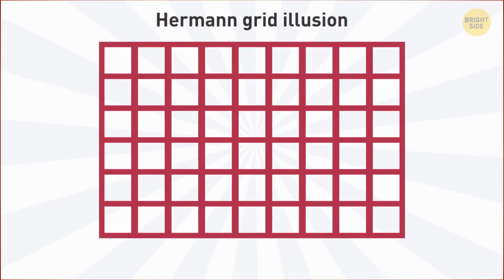The correct answer is 0. This is a Hermann grid illusion. Your brain makes you think they are gray dots at the intersections because of the dark surroundings. If you look closer, all the dots are gone.